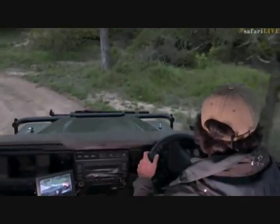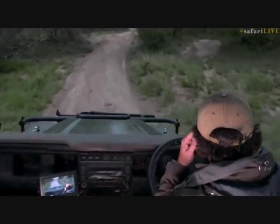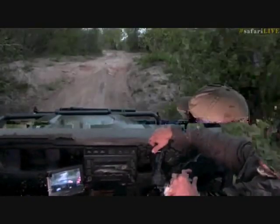Now, down in a little bit of a dip here, which is okay because hopefully we'll get out of the rain a little bit. It's a bit more thick than either side. Nearly as unpleasant.